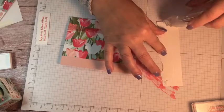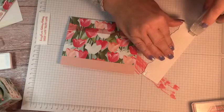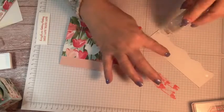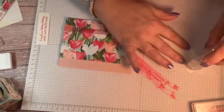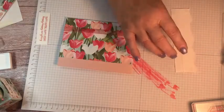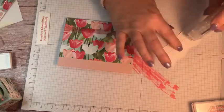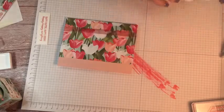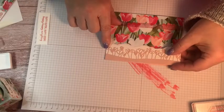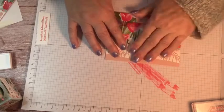Might have to revert back to my glue. That is pretty weird. I haven't seen that happen before. Let's see if I can. There we go. Okay. What on earth? There. Seriously, there, that was starting to stress me out, and I don't like to stress while I'm crafting. Okay, so we got that part on.